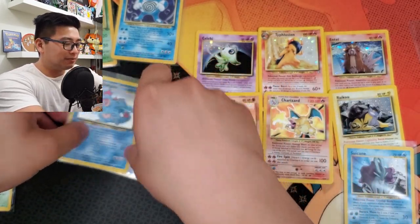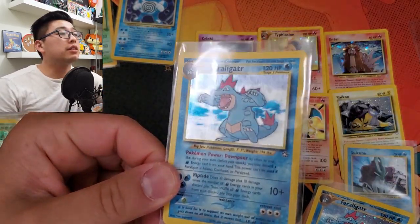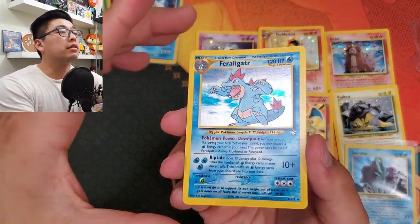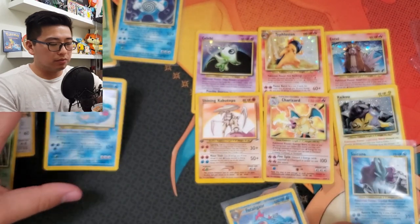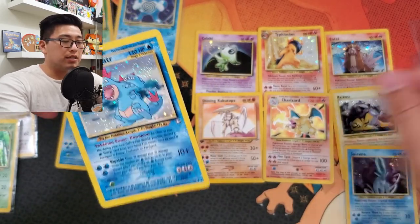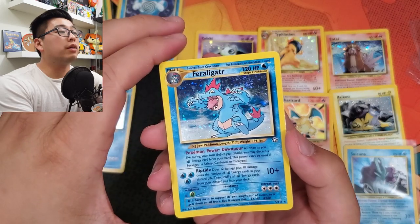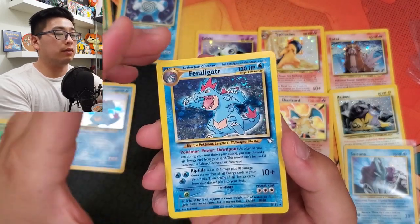So we have two Feraligatrs here. Remember how I mentioned that about swirls earlier? So take a look at this Feraligatr and see if you see anything in the holographic. Do you notice anything about the holographic pattern? Let me focus in there. Anything interesting about the holographic behind the Pokemon? Nope. Okay, cool. Now I want you to take a look at this Feraligatr and see if you notice anything about the background. Hopefully I can get it to show up. Now look at his right arm right above it. See right here, there's that little swirl marking.